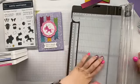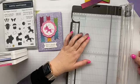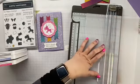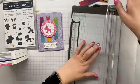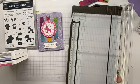Okay, I grabbed down 2 pieces instead of 1. So just cutting this slightly smaller than our card front. Oh, that's really, I tried to open it while holding on to it, girls. I am on the ball today, I tell you. Totally on the ball.